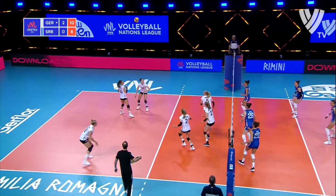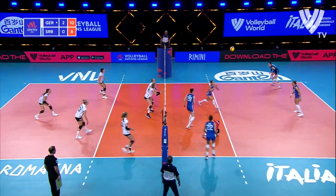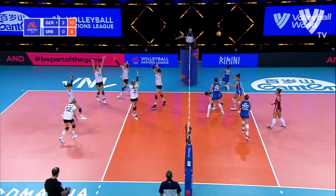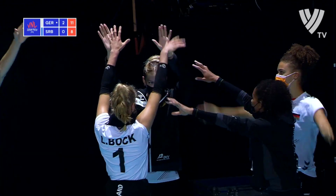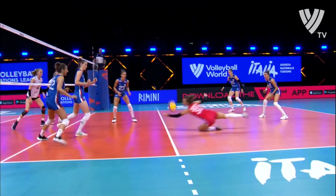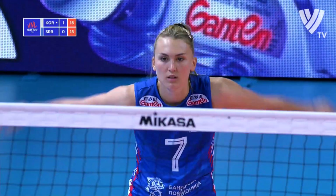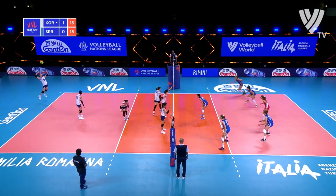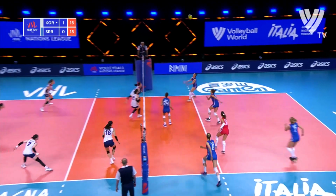Reception from Svetkovic, first tempo, and then another tip from Ortman. And Kozlowski will be happy with that. The high ball against Savic. So makes me think it was her that got the last touch. And Aleksandra Uzelic comes on in the front row to attack. It's 15 all. First attack is going to be a high ball.